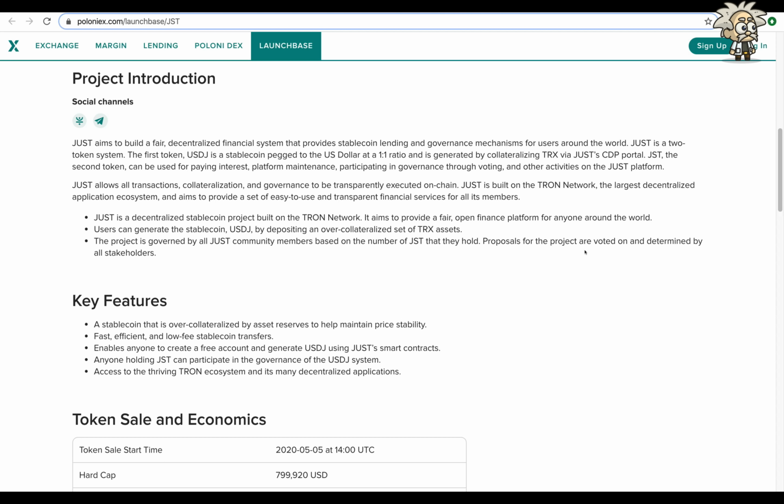JUST is built on the TRON Network, the largest decentralized application ecosystem, and aims to provide a set of easy to use and transparent financial services for all of its members. Couple points here, guys. JUST is a decentralized stablecoin project built on the TRON Network. Users can generate the stablecoin USDJ by depositing an over-collateralized set of TRX assets. The project is governed by all JUST community members based on the number of JST that they hold. Proposals for the project are voted on and determined by all stakeholders.